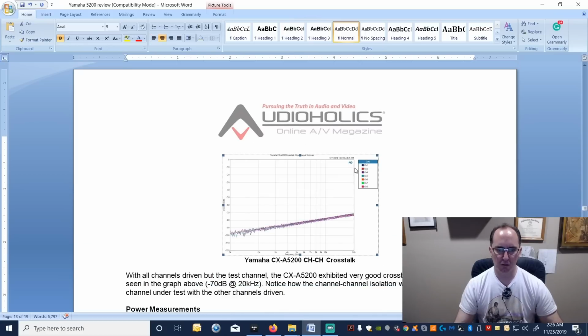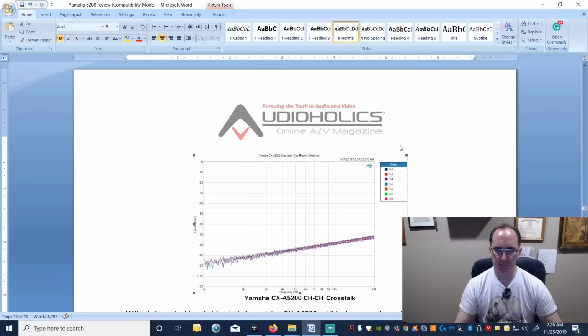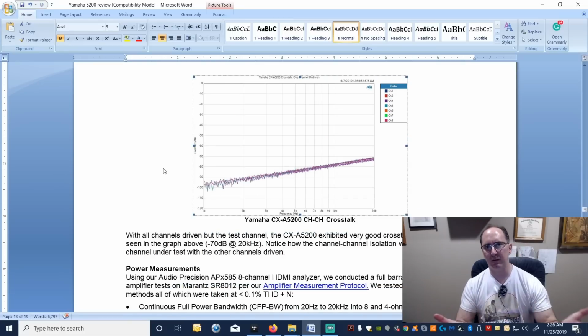So channel to channel crosstalk I measured as well. And this basically tells you your stereo separation. Now, back in the day when magazines used to measure component performance, which they don't do anymore, they typically would measure one channel as a disturber and the other channel as the channel under test to see what the crosstalk was. I take it up a notch. I actually run all of the channels, so in this case 7 channels running, while I check the 8th channel with nothing on it to see how much crosstalk goes into that channel.